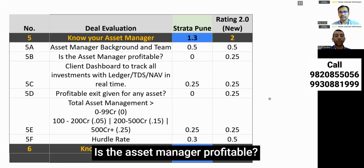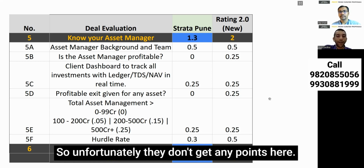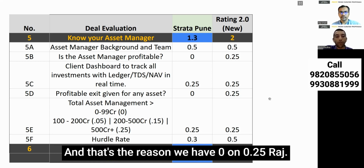Is the asset manager profitable? In this case, they are yet to be profitable. So unfortunately, they don't get any points here, and that's the reason we have given 0 on 0.25.